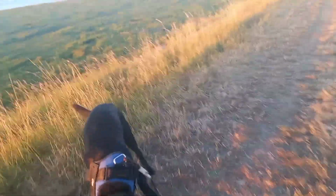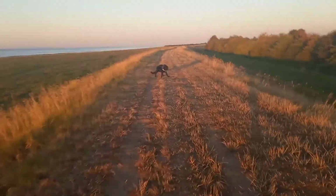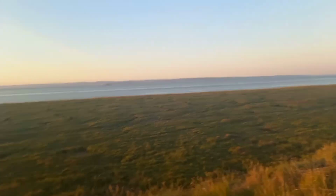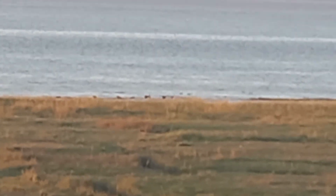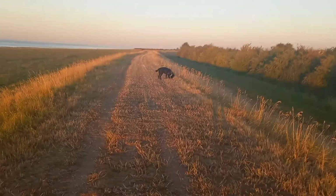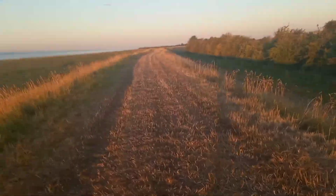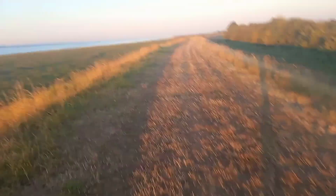Oh, you're great fun, Otis. Let's go. Oh, from here I can just hear the sea lapping up against the shore. Beautiful sound. I can see some birds wading in the mud. This is where I could do with a decent zoom, I think, Otis, isn't it? Yeah, this is the place to be if you're a twitcher as well. There's so many varieties of birds around this area.